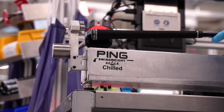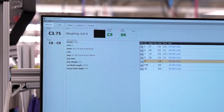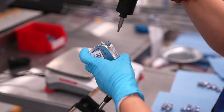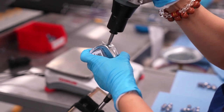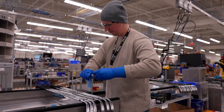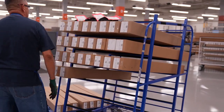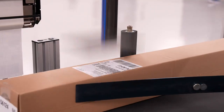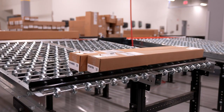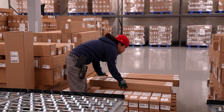Next up is the weighting process where the clubs are calibrated and balanced for swing weight. Depending on the iron or wedge model, each club is weighed and assigned specific toe and shaft weights to achieve the desired swing weight. At this point, the set is fully assembled and calibrated, leaving only some final cleanups and finishing details before it is boxed and ready for shipping. It then moves to the shipping area where an automated conveyor system labels and sorts the boxes before sending the package on its final step in the journey, eventually into the hands of a grateful golfer.